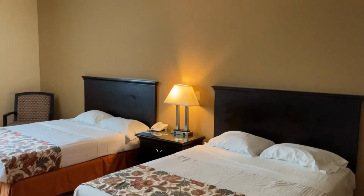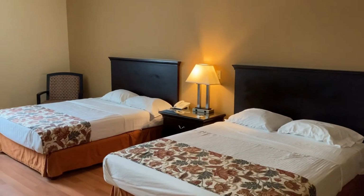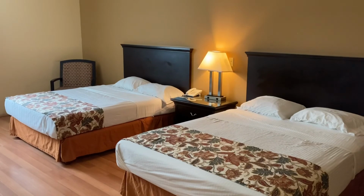So, anyways, what do you guys think of this room? You like it? I really like this room a lot. So, anyways, hope you all enjoyed the room tour here at the Villa Real in Acuña, Mexico, room 409. And that's going to be it. Thank you all for watching, and that's it.